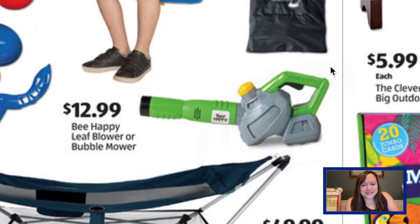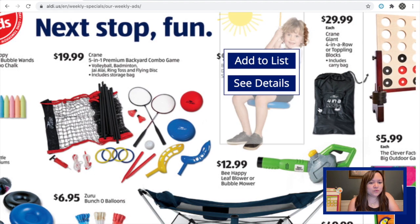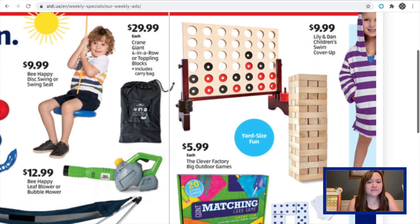$12.99, Be Happy leaf blower or bubble mower. And then up here at the top, $9.99 for a Be Happy disc swing or swing seat. Okay, and then over here we have like Connect 4, looks like a giant one. 4 in a row, $29.99. I think that would be a pretty good price.